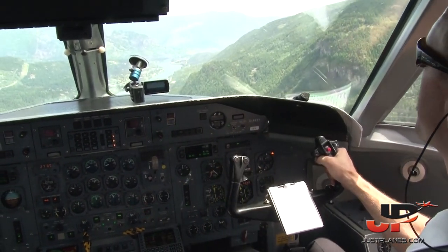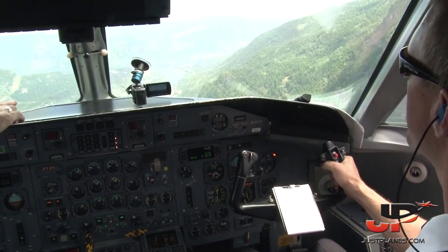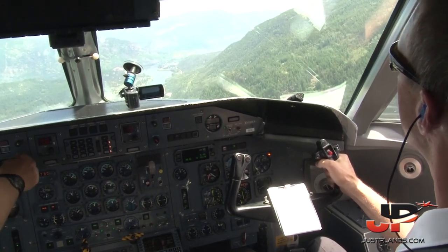So as we continue our approach, the Castlegar Airport will appear once you get around this next hill on the right. It'll show up at about the 1 o'clock position. And then it's just a matter of configuring the airplane for landing and we'll be all set.